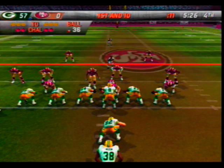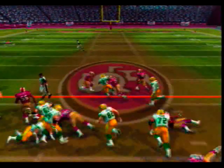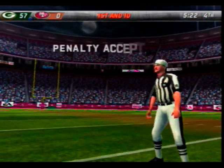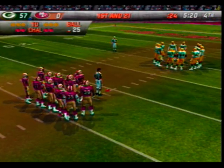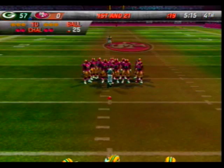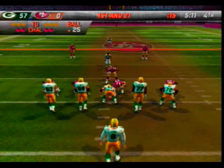Nickelback in this time. Hand it off. Perkins comes up to make the play at the 47. Clipping. Let's see what the call is here. Number 82. Looks like it might be clipping. Still first down. It'll be first and long here after the penalty backs them up.